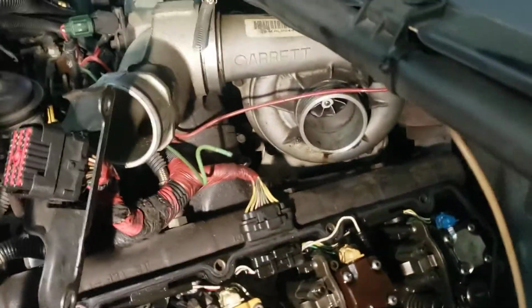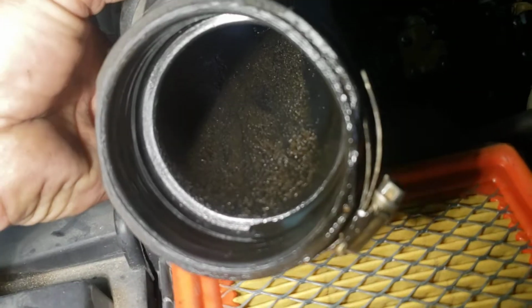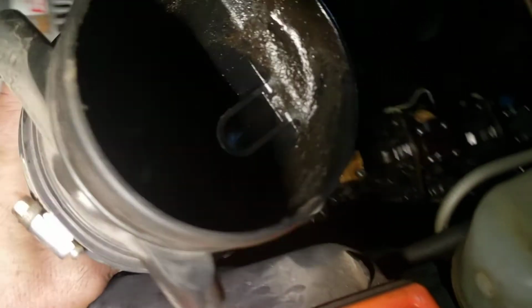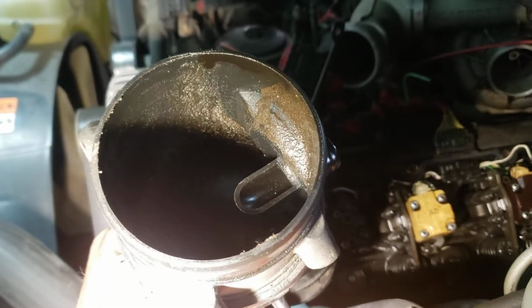So we can see there's quite a bit of oil. I noticed too coming out of the blow-by, usually when I start to see if I can get the camera in there, you can see there's a lot of garbage in there anyways, right? And that's leading straight to the turbocharger. So yeah, that really kind of starts to concern me when I see that junk in there, because that'll mean it's just coming right out of your oil vapor, your oil steam.